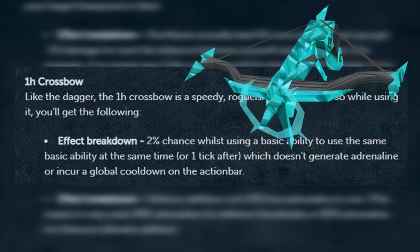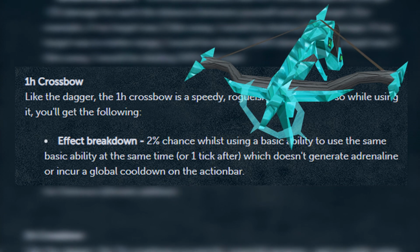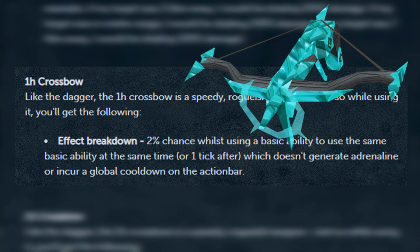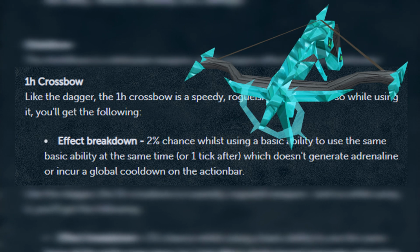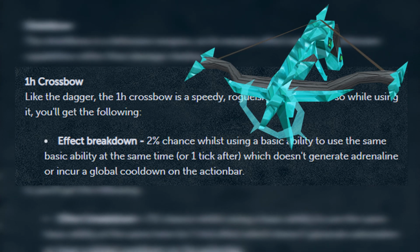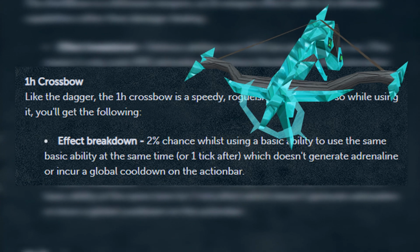Moving on to one-handed crossbows, this is basically the dagger of range. So you have a 2% chance while using a basic ability to use the same basic ability at the same time or one tick after. This will not generate any extra adrenaline or incur a global cooldown in the action bar.